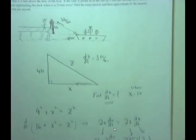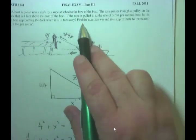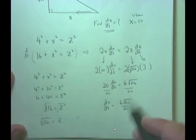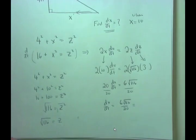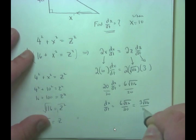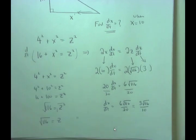Now, wait a minute. What do they want me to do here? They want me to find the exact answer and then approximate it. So, this is my exact answer. But you know what? You could clean it up a little bit. What is 6 divided by 20? 6 divided by 20 is 3/10. 3 times the square root of 116 over 10.